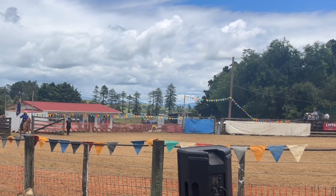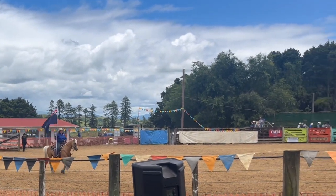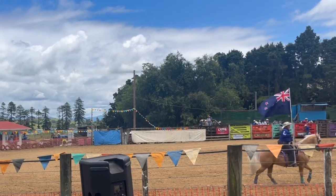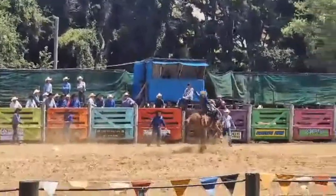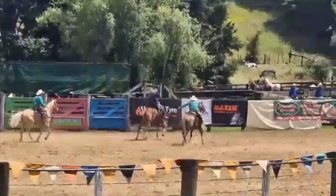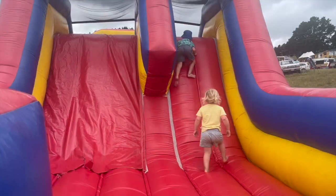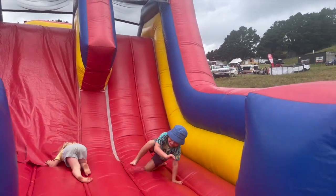This was the reason we needed to be in Whangarei, Northland's biggest town, because there was a rodeo on for the day. Pretty unique and not something you see in New Zealand every day. And since we'd left the trampoline behind, we still managed to find some equipment for the kids to play on.